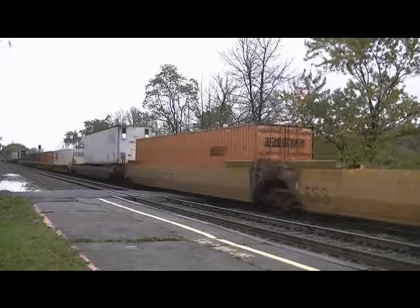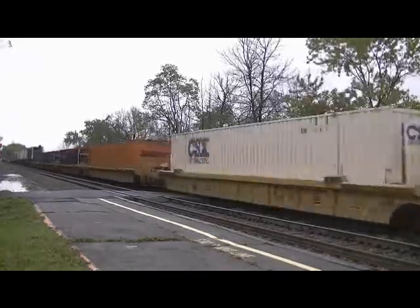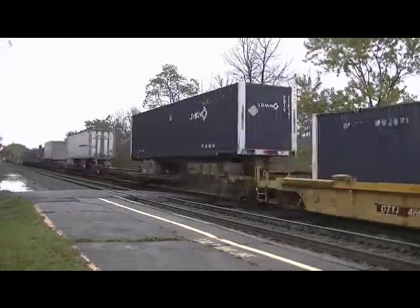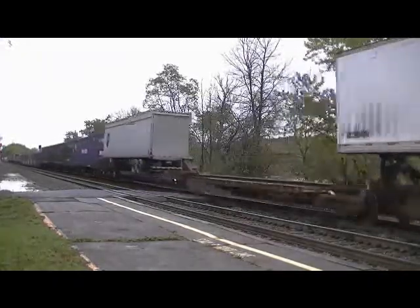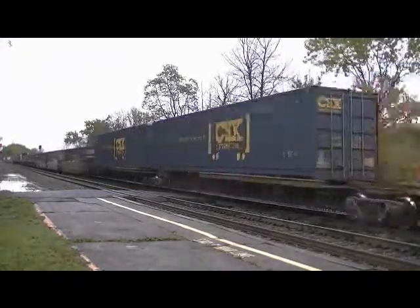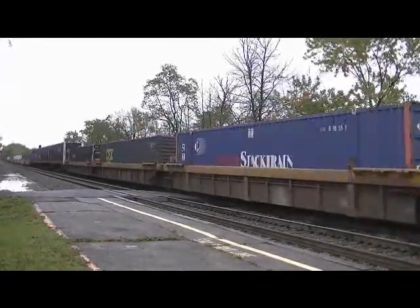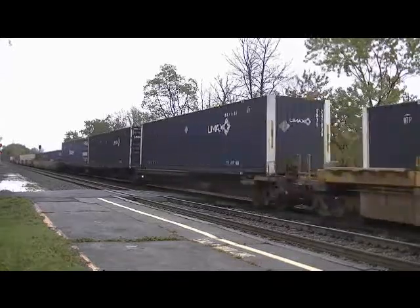The second engine out is number 253, which is an AC44CW. A quick note on this engine reveals that it has the General Electric steerable trucks. CSX ordered a few of their AC44CWs with this style truck.